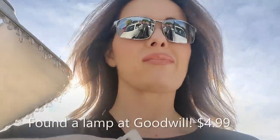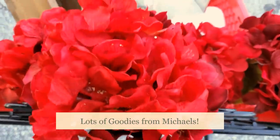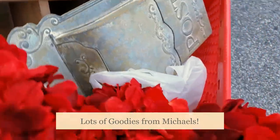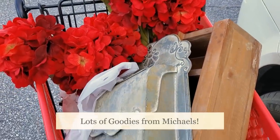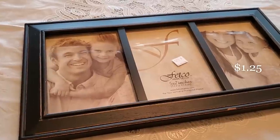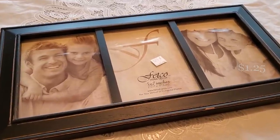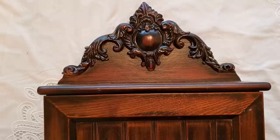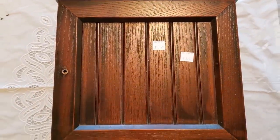And I scored a cute lamp from the Goodwill. Of course, I had to stop in Michael's while I was out, and I found lots of goodies. I also found this photo frame, and this gold Christmas tree decor piece. I also picked up this adorable small wall cabinet, which will get a makeover in another video.